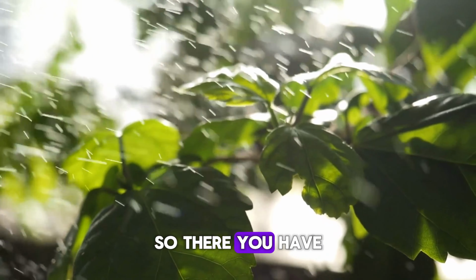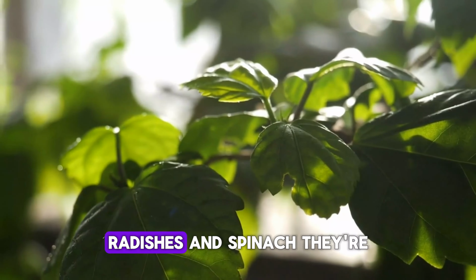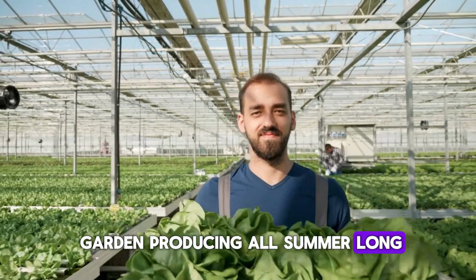So, there you have it, 6 veggies you must plant in June. Cucumbers, lettuce, tomatoes, zucchinis, radishes, and spinach. They're easy to grow and will keep your garden producing all summer long.